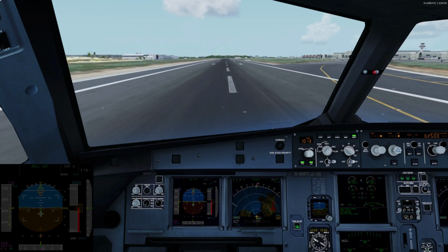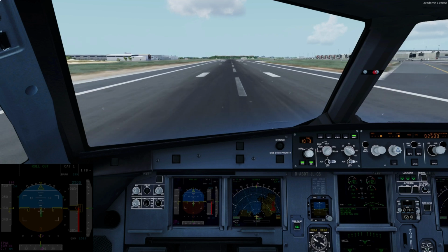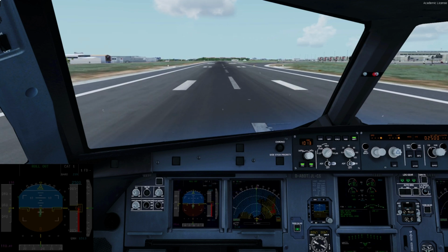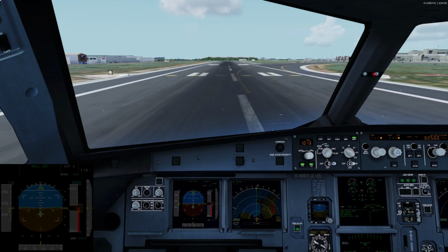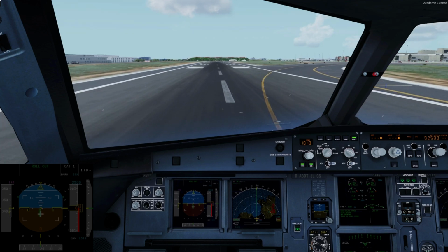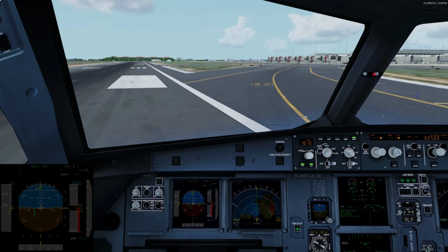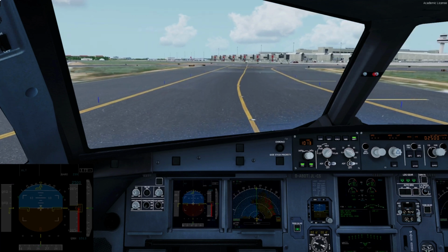Checked, manual braking. Only idle reverse is allowed here at Palma de Mallorca with this aircraft. Of course, if the runway is wet, you can use max reverse, but it's very common to use idle reverse because of the noise abatement procedures here. We can use Sierra 2 to the right. Not going too fast on the high-speed turnoff here.